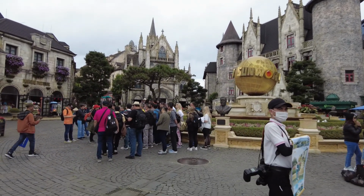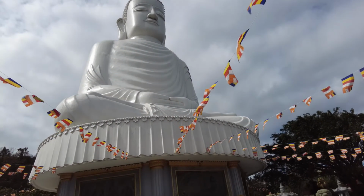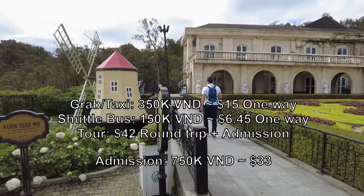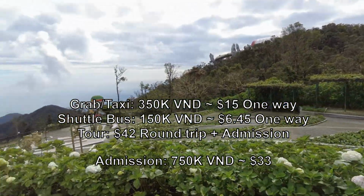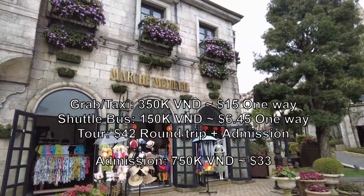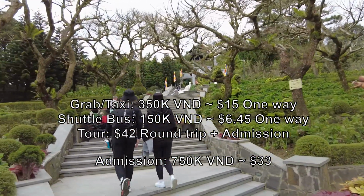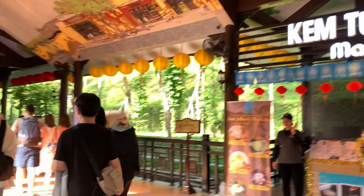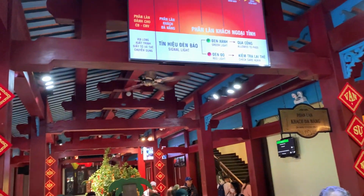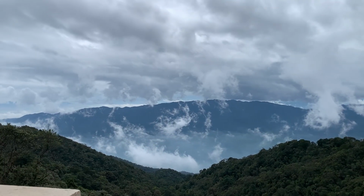There are 3 ways to get here. You can call a Grab car or a taxi for around 350,000 Vietnam dong one way, or you can take the shuttle bus. It is up to 150,000 Vietnam dong one way, or you can book a tour for about $42, which includes hotel pickup and drop off and the admission ticket. The admission ticket is $33 for non-locals. So if you're a solo traveler who wants the comfort of private transport, the tour is a great option.